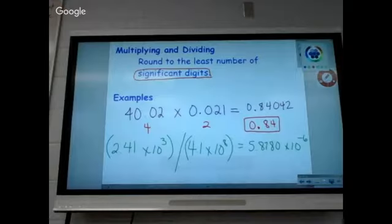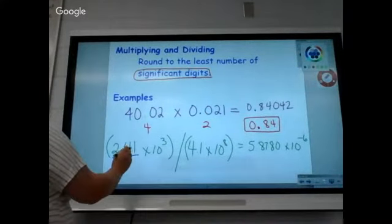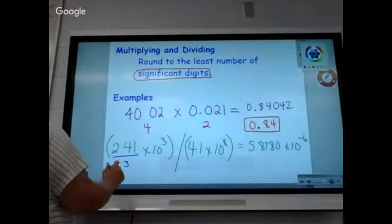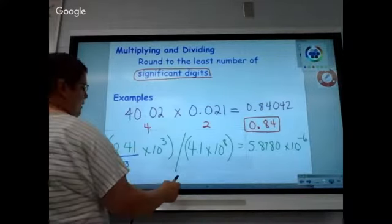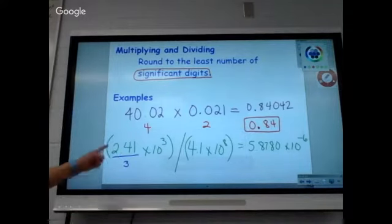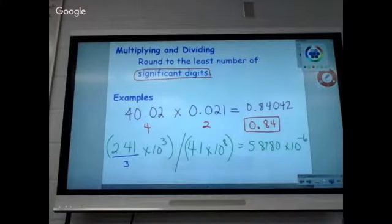Same thing with the other one. 2.41 has 3 significant digits and 4.1 has 2. That's it. All we do is look at the number. We don't care about the times 10 or the exponent. All we're looking at is the significant digits. So how many significant digits are here? Not decimal places, significant digits. 1, 2, 3. Some of y'all said 2 because you're counting decimal places. Remember, significant digits, not decimals. Decimals is add and subtract. 2 is non-zero, 4 is non-zero, 1 is non-zero. That's how they got the 3.